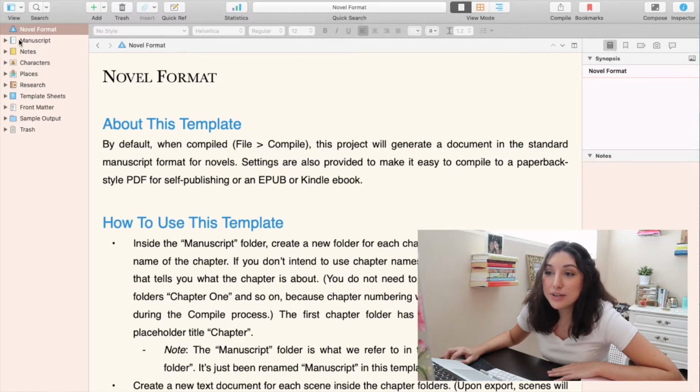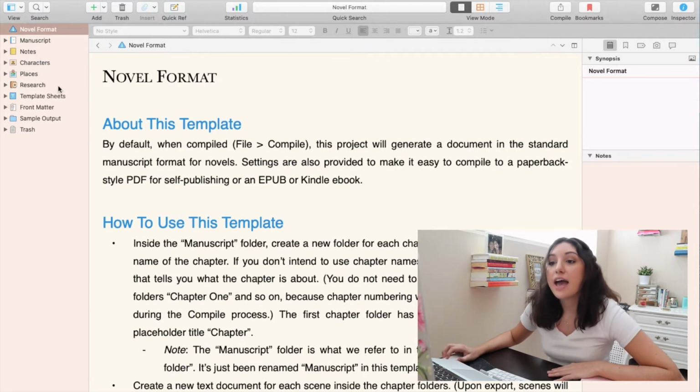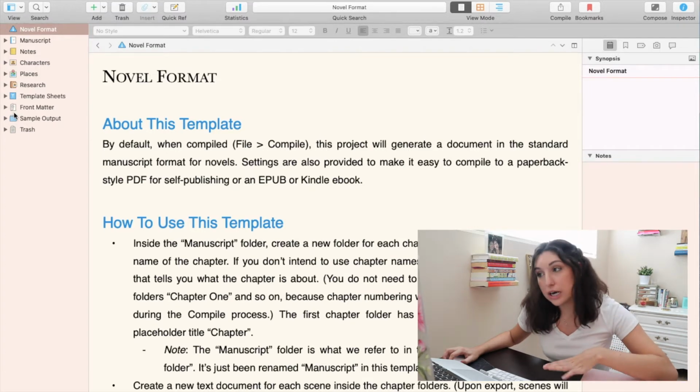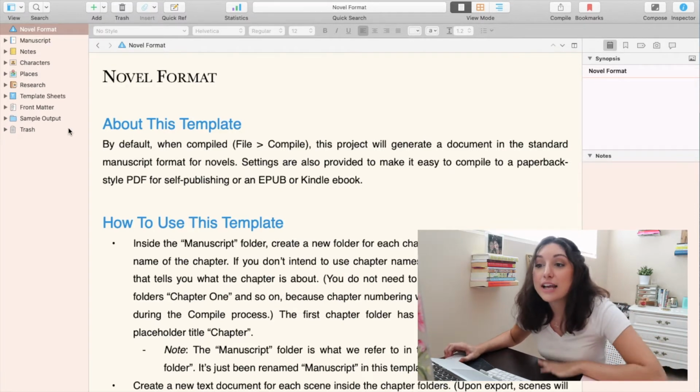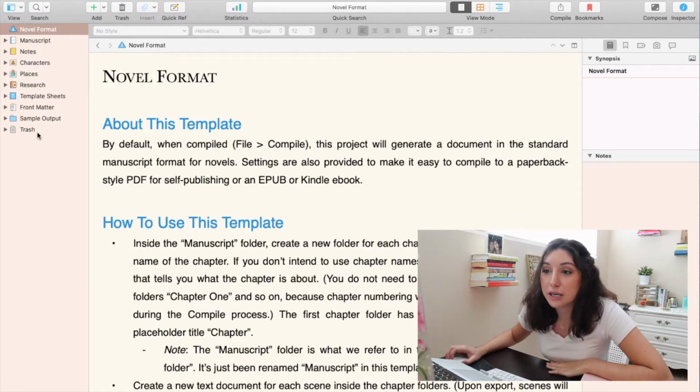My manuscript always stays at the very top, followed closely by my notes, and then I'll have my characters, places, research, and then from there the template sheets, the front matter, sample output, all of that stuff that doesn't quite matter as of right now. That'll matter in the end when I come close to actually finishing this novel and getting it ready to send off to editors and all of that. But right now, I don't need to bother with it, so I've shoved it down towards the bottom.